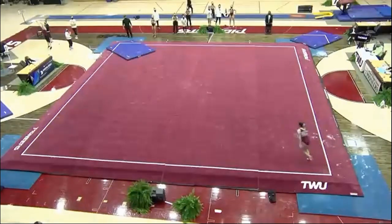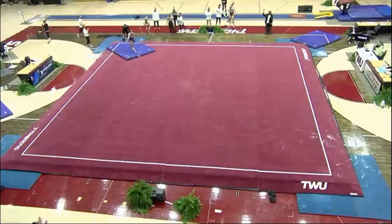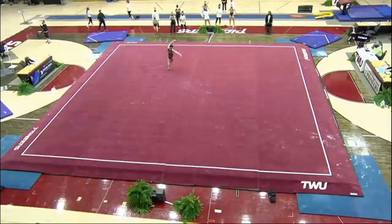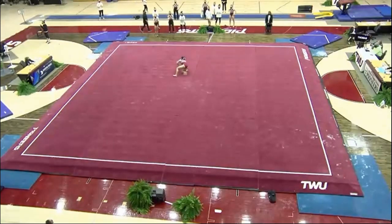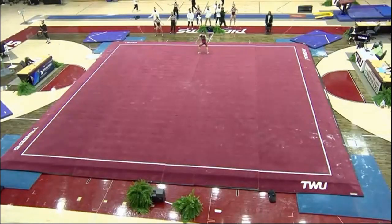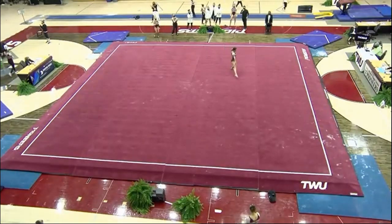As we now await Gousset to finish, now the floor exercise begins for Thomas. Oh, tough landing right there for Thomas. She landed outside the floor line, so it's going to be a deduction there. As they prepare for Zion Bumgardner for Centenary on the bars. Now, Thomas is on the floor right now, but she is someone who's really strong on the bars as well for the Sooners.